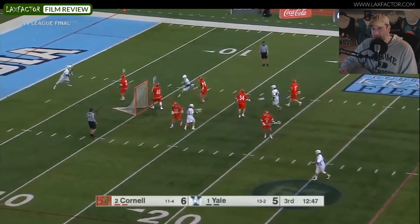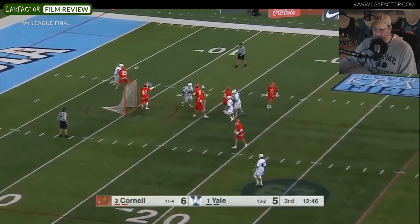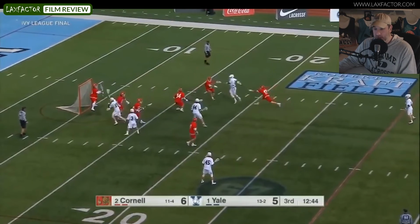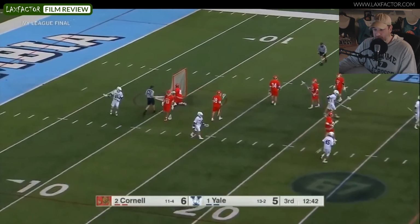So I bet you can't imagine what's going to happen now that Reeves has the ball right here. This guy is about to kind of clear through. What's going to happen? Help does not come. Once again, Reeves gets the high side. Goal. Tied up, 6 up.